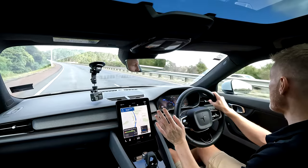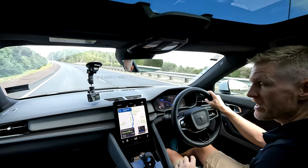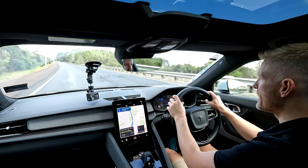Currently going up the Bombay Hills, I have the cruise control set to 80 kilometers an hour. I'm in the left lane, staying out of everyone's way. They can all scoot past. And let me tell you quickly about the car, the Polestar 2. It has a 78 kilowatt hour battery pack, which is a very decent sized battery pack. Maximum range is 480 k's per charge.